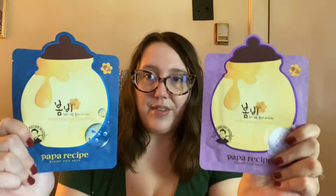Okay, so these sheet masks are from Papa Recipe. It's the Bombee Pure Ampoule Honey Mask Duo. I don't know if I pronounced that right or not, but I love sheet masks. I haven't been using them as often, but I still love them. They'll definitely get some use. I may actually use one of these tonight.